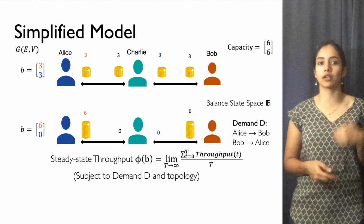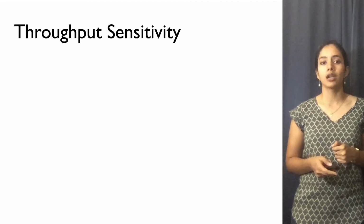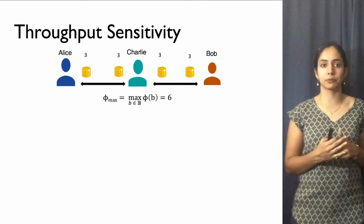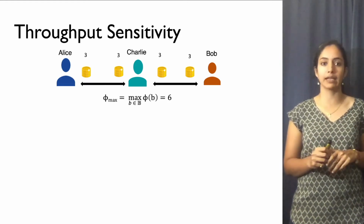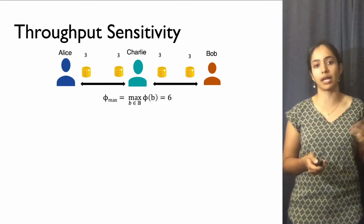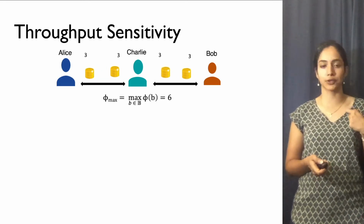Okay, so with this model, if we go back to our examples, what we notice is we've actually been capturing 2 ends of this throughput spectrum. The first case, where the channels are perfectly balanced, corresponds to the maximum throughput, and it's pretty straightforward to see that the maximum throughput is always achieved when all the channels are perfectly balanced. And in this case, this max throughput or max phi across the balanced states corresponds to 6 because Alice is sending 3 tokens to Bob in one time step and Bob is sending 3 back to her.